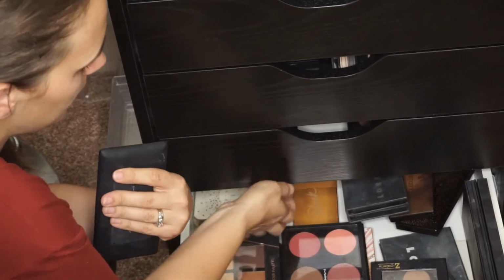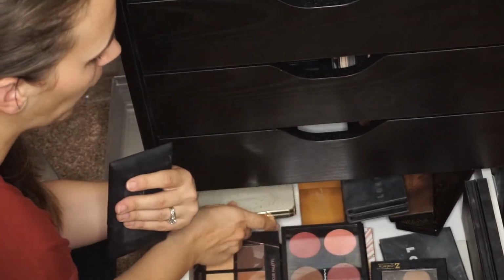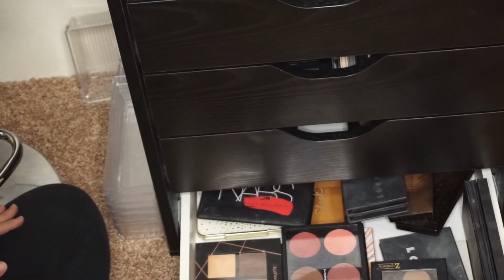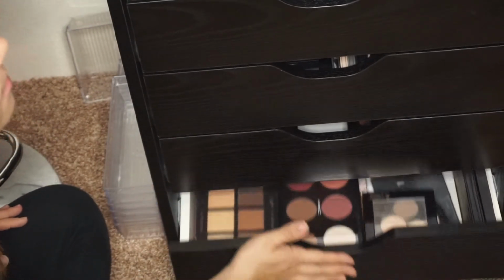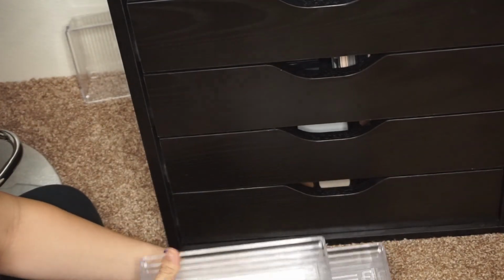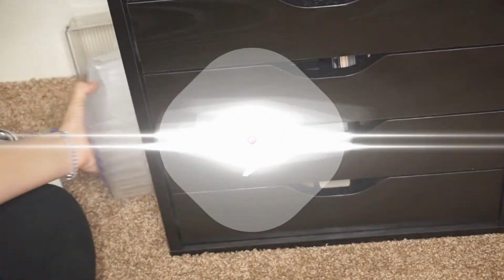And then this is the Becca highlighting palette from Jaclyn Hill one. And is that everything? That is everything. Oh, and over here I just have extra organization things for when I have more storage.